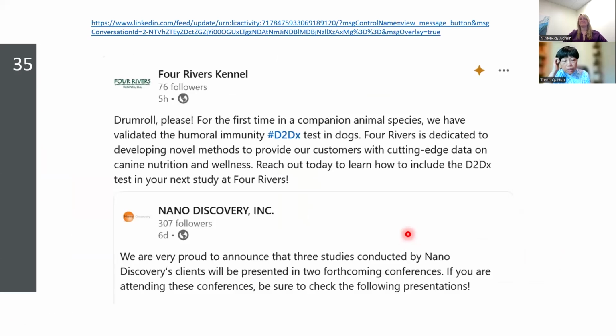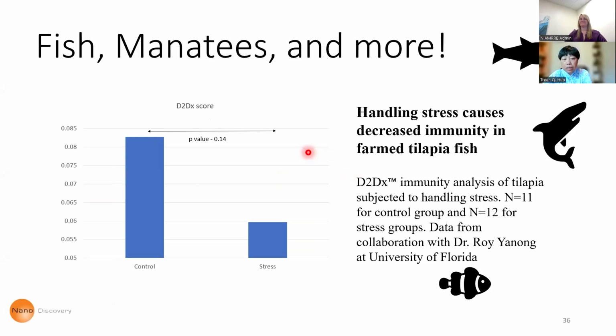canine, the dog. Four Rivers will present these results in the upcoming conference. The idea, again, for all this immunity study so far, is to have a simple routine tool to check the immune health, immune status, and understand all the factors that might affect all these different animal species. I could also tell you a little bit about fish, manatee.